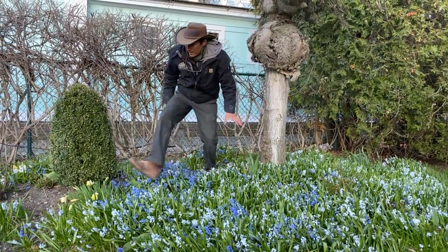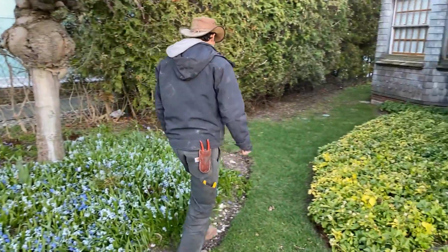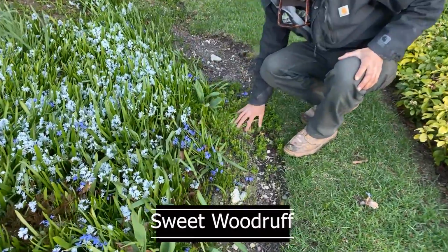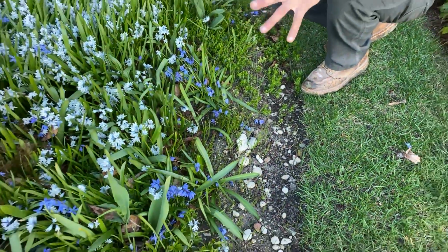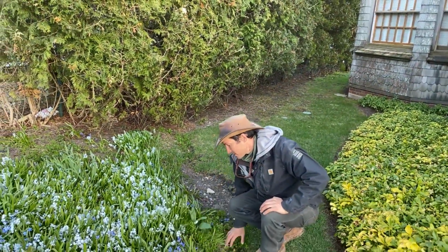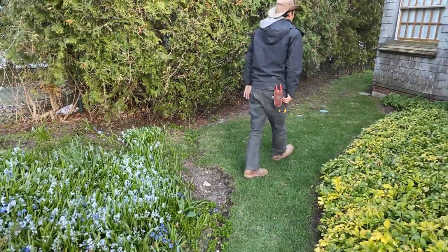So I love that successional planting. There's a lot of that in this garden. You can see some of my favorite little ground cover here. Sweet woodruff is coming up. That'll flower white and be a really nice little blanket of sweet woodruff through here that'll flower well after these are spent and gone, and then the hostas will cover those right up.